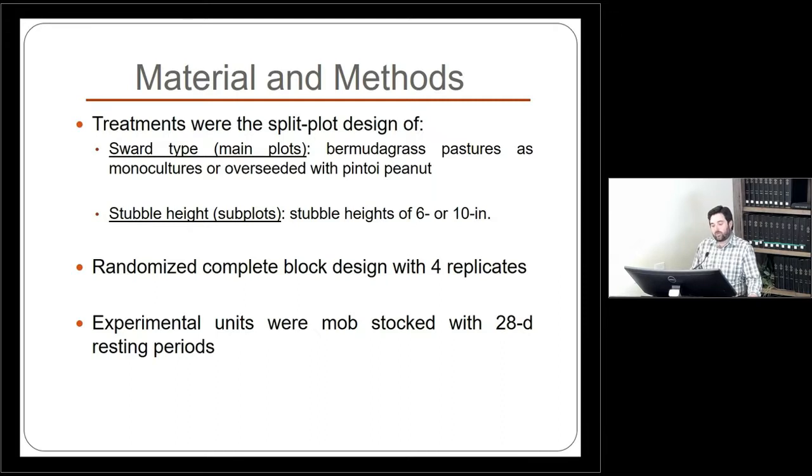For those that are not familiar with the term, mob stocking refers to a very high and intensive defoliation and grazing for a short period of time, and then we removed all of the animals. So we had the grazing for 1 to a couple of days only, and then we had a resting period of 28 days. The animals did not stay in the area the whole time. We only used them to graze.